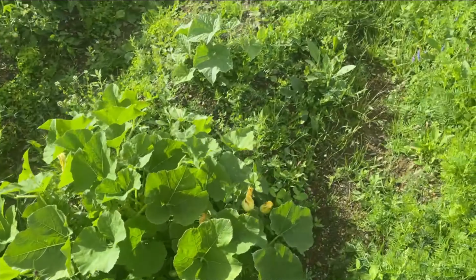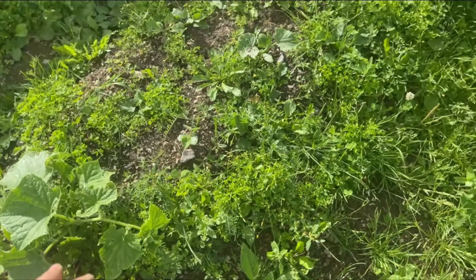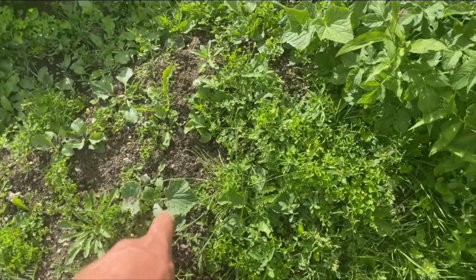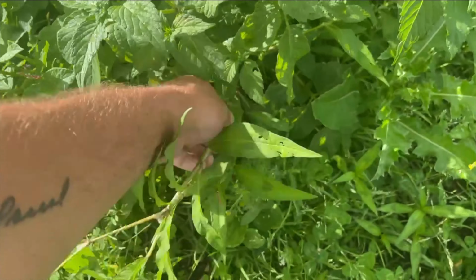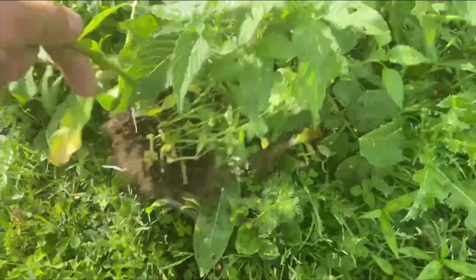This aisle here is a mess. I think this is a cucumber. The weeds took over so fast. The cucumbers are not growing. There's another one there. These weeds, I don't know what these are, but they are growing so fast.